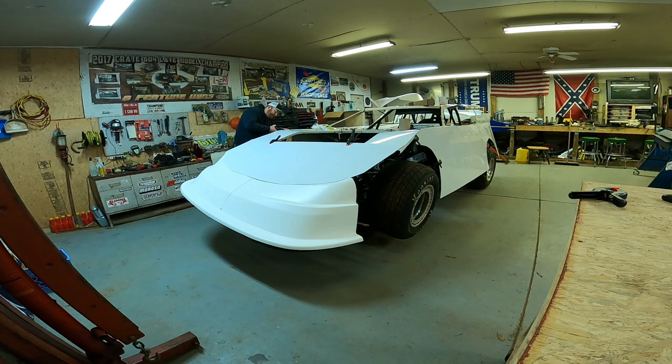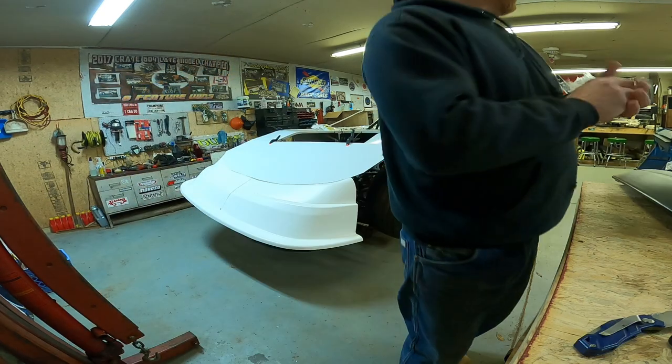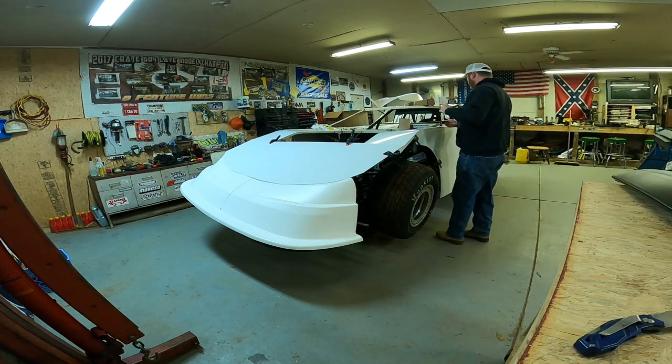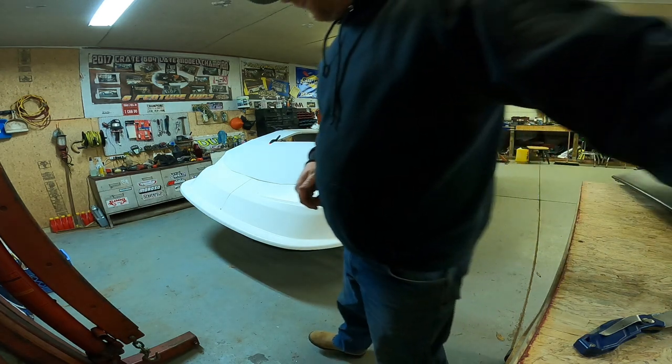So it's kind of one of the things where sometimes you just got to get it the best you can and go with it. There's the valances. Let's get them all cut open. Get our table cleaned off so we can see what we're doing here.